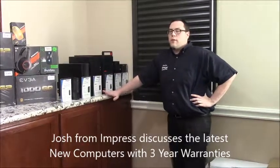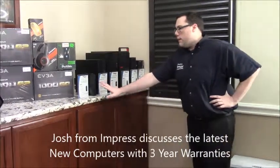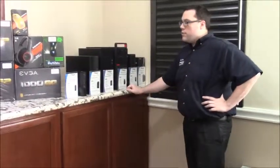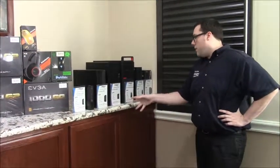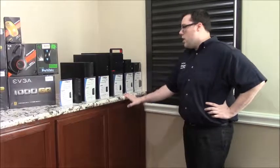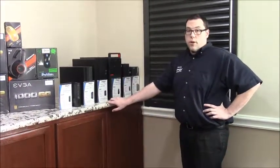Today we're going to go over a couple of desktop computers that we have over here. We got, let's see, about 6 of them sitting over here. They're business class machines. They run anywhere from the i5 processor to the i3 processor. They all have 8 gigs of RAM. They all have around 500 to 1 terabyte hard drives.